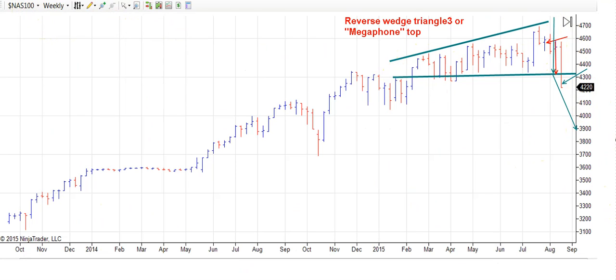stock market indexes. The reverse wedge is not really a very reliable formation, and when it breaks, it can then break upward. So we're going to be on the alert for that. But I do think that based on what we're seeing, a 3,900 target on the Nasdaq is well within reach. So that's it for this week's report.